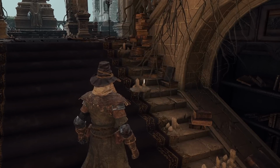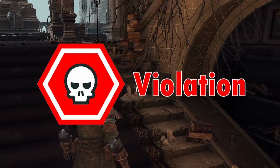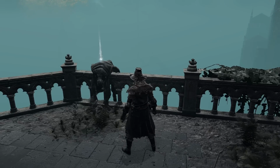It's a miracle that this place hasn't burned down yet. That's a violation. Look at that guy. That is very unsafe. But we can't blame Raya Lucaria for this guy being stupid.